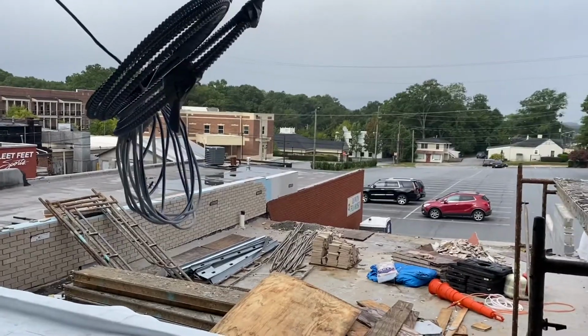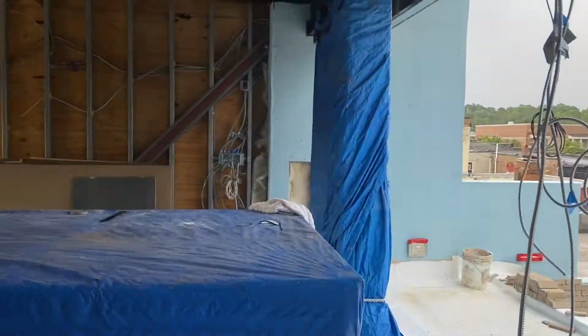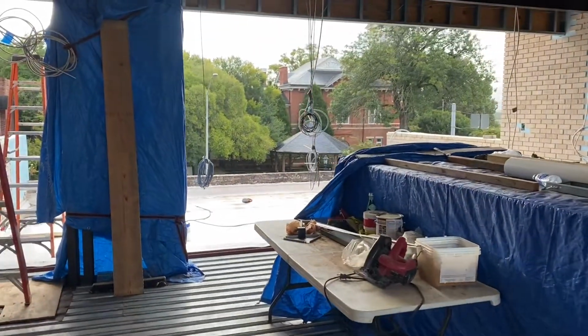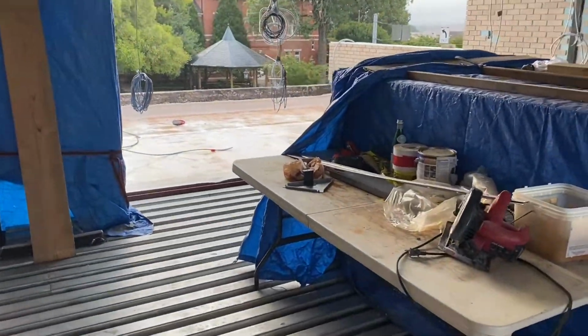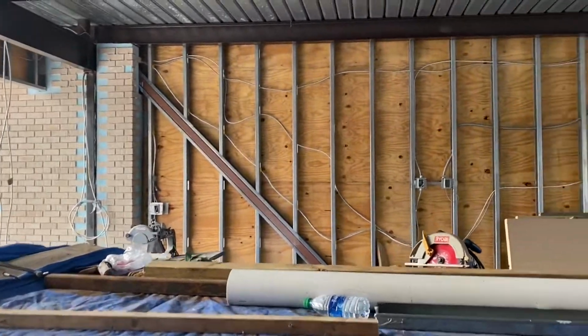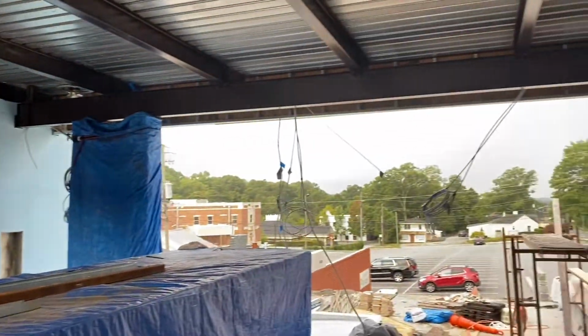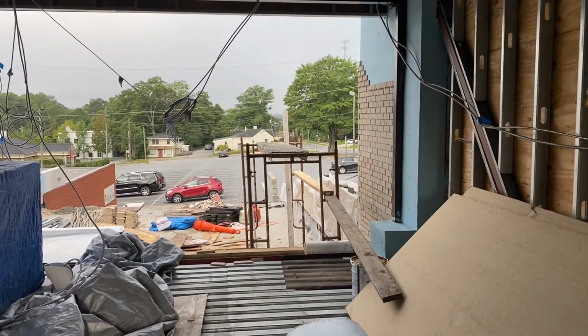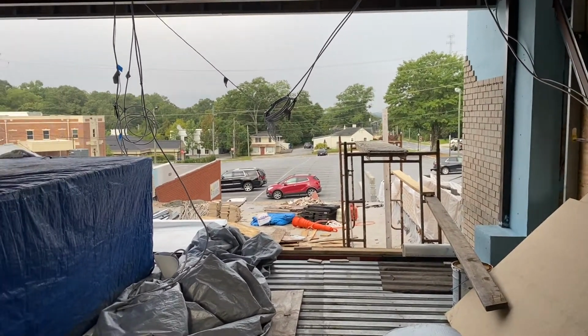The building gets smaller as you build more. It's really kind of crazy. But the idea is to finish the brick, get the windows in, and then we can actually put the floor up here, sheetrock, and do all the lights. So this upper area will be done before the bottom floor. There's sort of two separate projects.